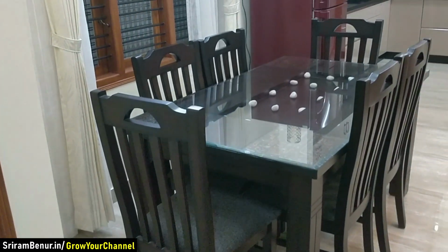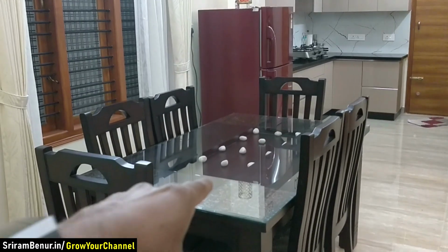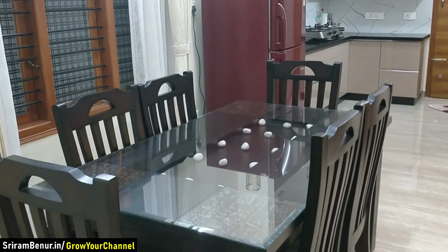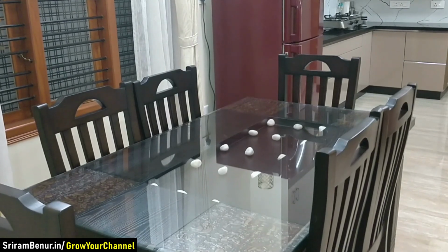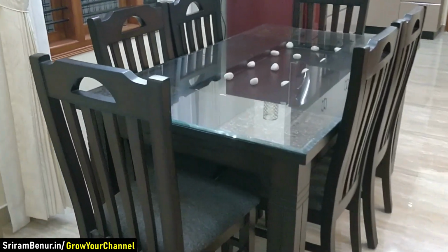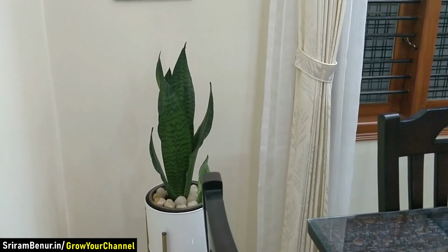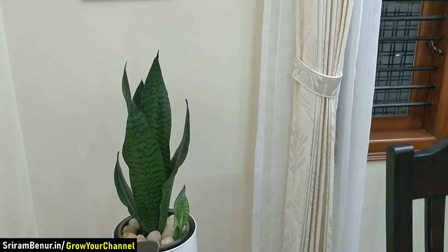So if you see from here, you can see the dining table and kitchen. This dining table, again we got this customized from Looking Good Furnitures, which costed roughly, I think, close to 40,000 or something like that. It is for 6 seaters, pretty comfortable as well. And this is the snake plant, which also gives a good look, and also has benefits of keeping at home.